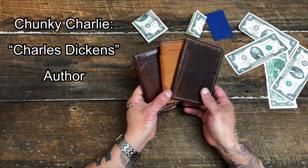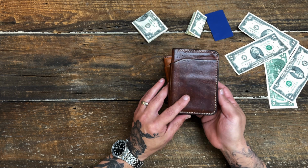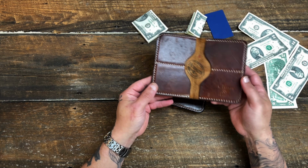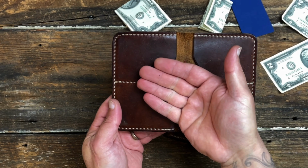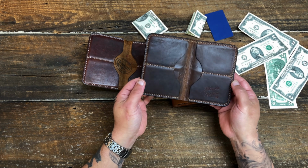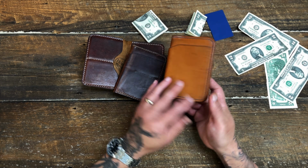The Chunky Charlie. This was one of my first wallets, and this is named after Charles Dickens. This was the one that I actually carried for a few years, as you can tell. I also make a colossal version, which has a full-length stash pocket. And here's another one in kangaroo. It's a little bit thinner and lined in kangaroo. And this is just a veg stand version that I have hanging around.